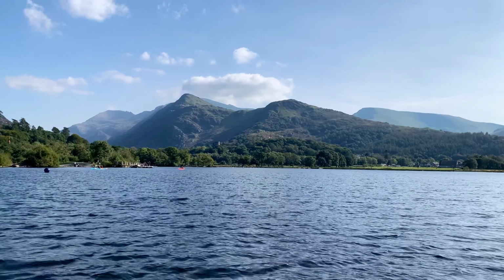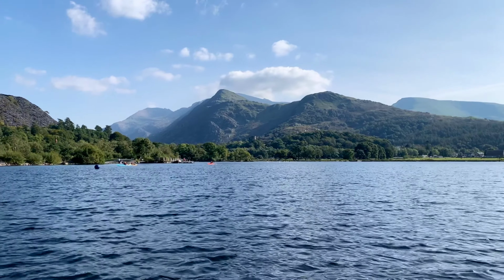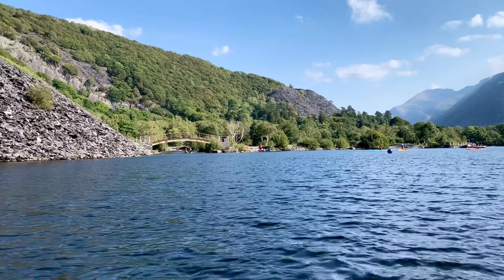Snowdon in the background, just above the tree line there in between the mountains is Llyn Padarn Castle. And then there's a jetty here, and this is where we're going next, into this lagoon.